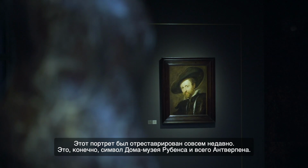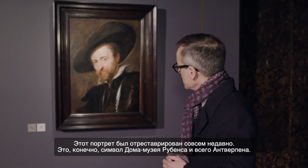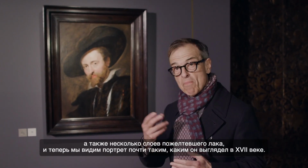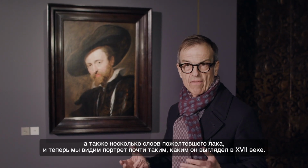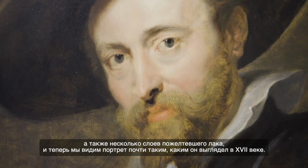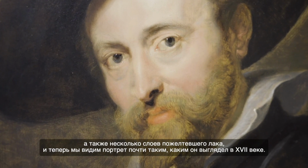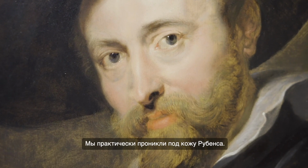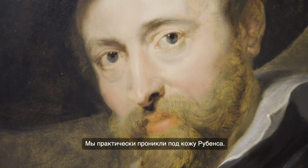And this portrait has only recently been restored. It is, of course, almost the icon of the Rubens house and of the city of Antwerp. During restoration, almost 8, could have been more, layers of overpaint were removed, as well as a number of layers of yellowed varnish. And now we are very close to the way that the portrait looked in the 17th century. We are almost underneath Rubens's skin.